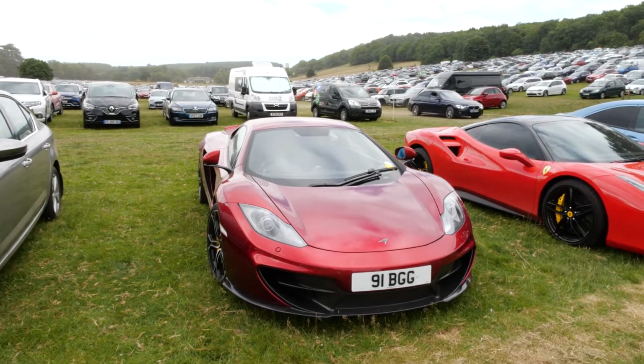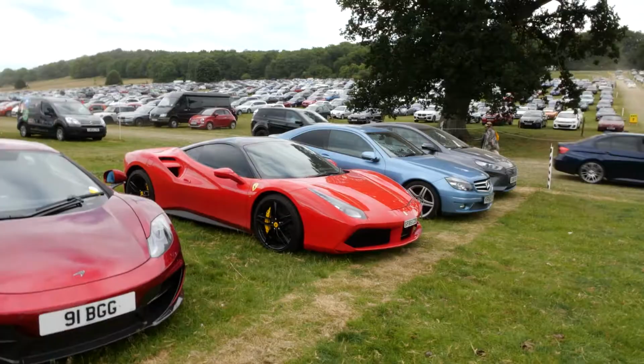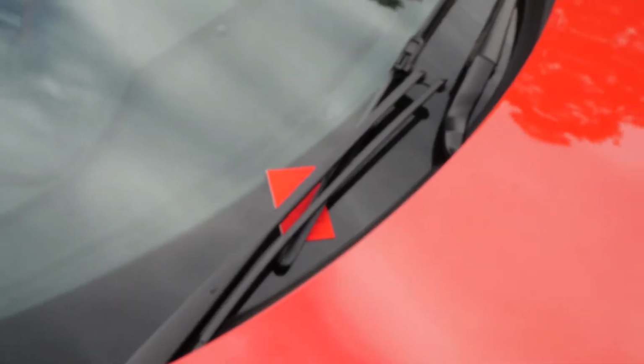Definitely prefer the 650S facelift though compared to the 12C. Out of the two, it is a close call. I think the red of the Ferrari just does it for me. I've actually noticed that all these supercars here have these little business cards in them. Not sure what they say, and I'm not going to touch it because it's not my car.